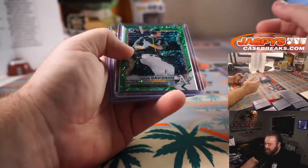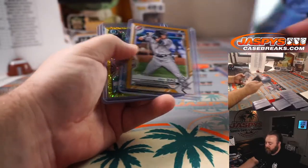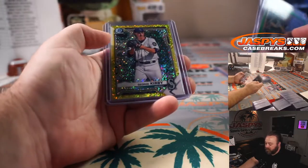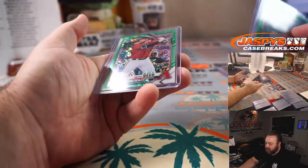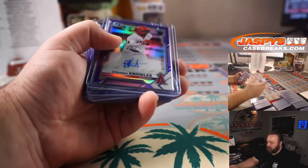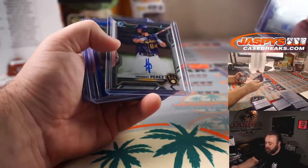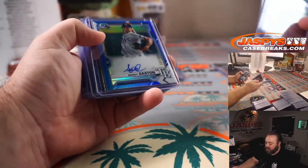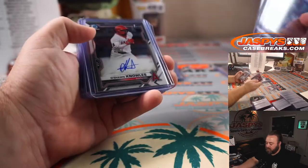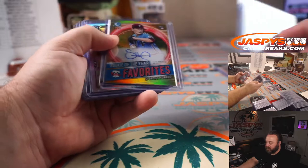Logan Davidson, the 99 for the A's. Eddie Diaz, paper gold to 50 for the Rockies. George Kirby to 75 for the Mariners, and Seth Beer to 99 for the Diamondbacks. Our autos started off with Deshaun Knowles, purple to 250 for the Angels. Hedbert Perez for the Brewers. Sandy Gaston to 150 for the Rays. Deshaun Knowles for the Angels. Spencer Howard, gold to 50 for the Phillies.